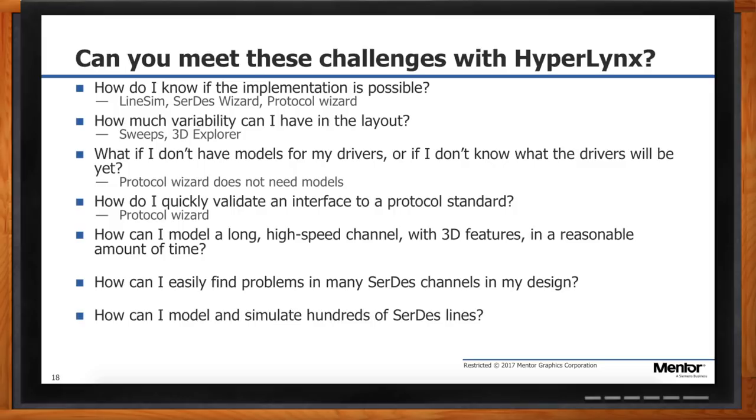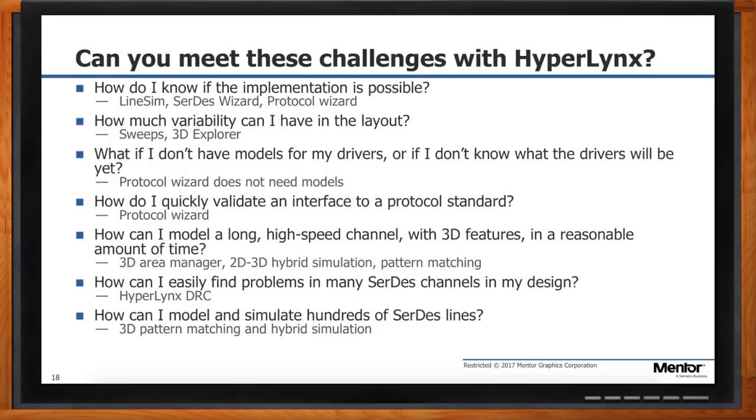How can I model a long, high-speed channel with 3D features in a reasonable amount of time? The 3D Area Manager, 2D and 3D hybrid simulations, and pattern matching are features designed for this purpose. How can I easily find problems in many SerDes channels in my design? Hyperlinks DRC is the solution. How can I model and simulate hundreds of SerDes lines? By using the proprietary 3D pattern matching algorithm in the hybrid simulation.